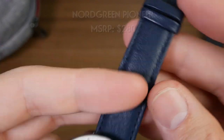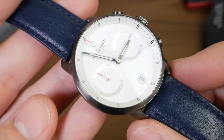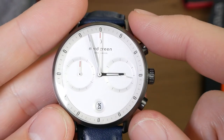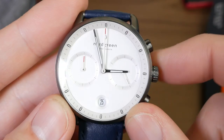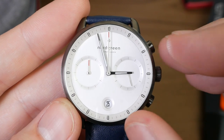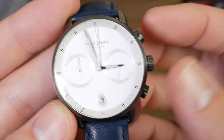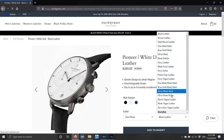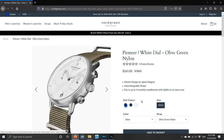One of the things that I was really impressed with was the customization options that they offer on this watch on the website. So this watch comes in three different finishes. You can get it in silver, gunmetal, and rose gold. And then it also comes in three different dial colors. You can get white, blue, or black. And then they have a whole ton of different strap options. That's something I really wish I'd see more from other watch brands, to be able to have that level of customization. It's almost like picking an entirely different watch, just the different ways you can customize it.